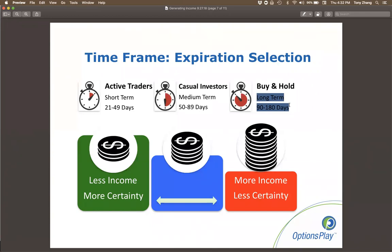And then many of you may fall somewhere in between. You might be casual investors that look at your account once a week or once every couple of weeks. You want to sell medium-term options, so anywhere from 50 to 89 days out. So this is about 1 to 3 months out, or 1.5 to 3 months out. So you really want to choose an expiration date that suits your trading frequency.